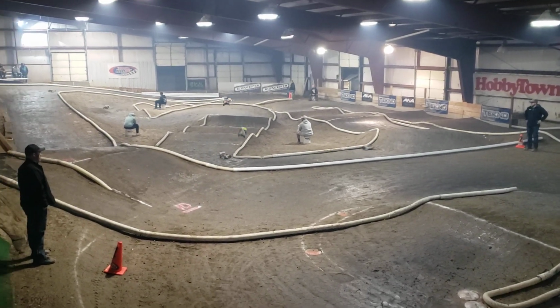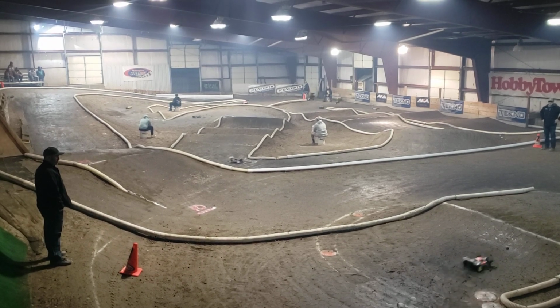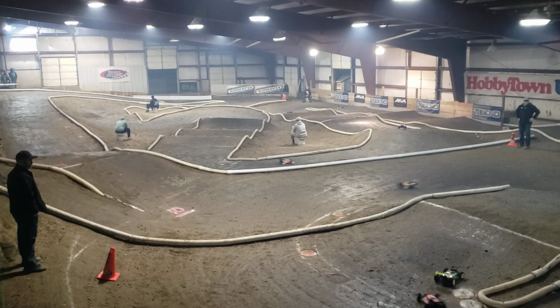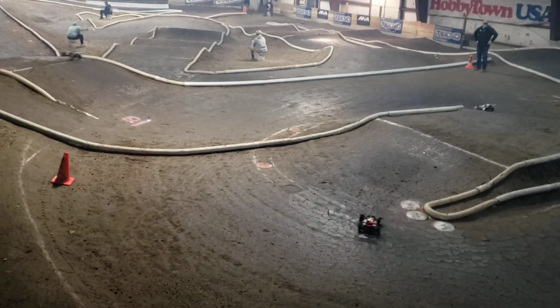8.5 minutes to go. Tebo through the chump bumps. Mason Fuller up and over the big kicker now. And that jump in the back kind of kicks you up. I think Mitchell missed the loop. I'll fix it at the end.